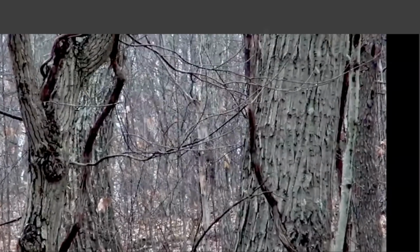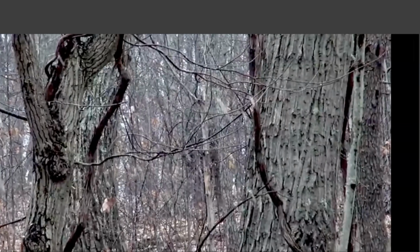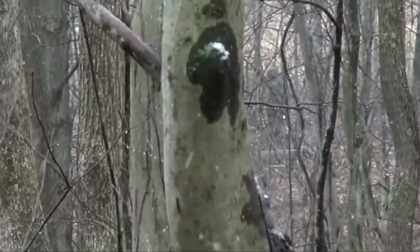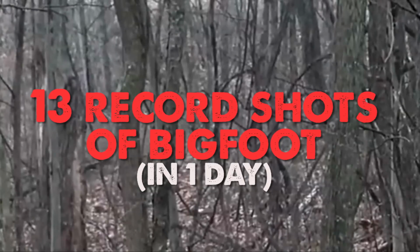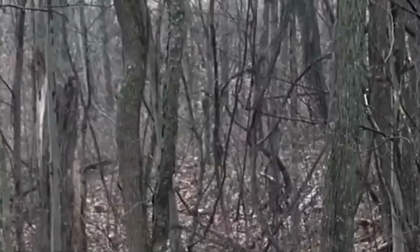And while most people will never in their lives even glimpse a Bigfoot, these guys on their first time out got 1, 2, 3, 4, 5, 6, 7, 8, 9, back here, 10 right here, 11, 12, yeah, right there, peeking up behind those trees. 13 shots. 13 shots in one day from the ground and in the air. Does it prove this Bigfoot is a fake? Well, no, but it does prove that he should have been playing lottery that day.